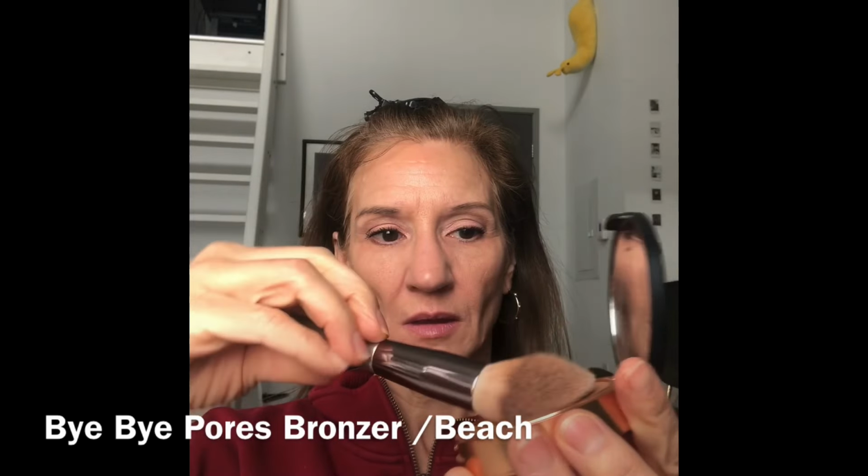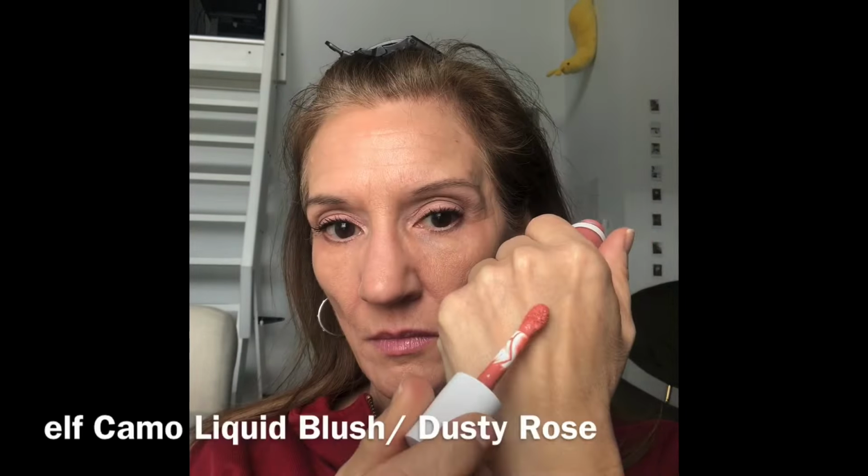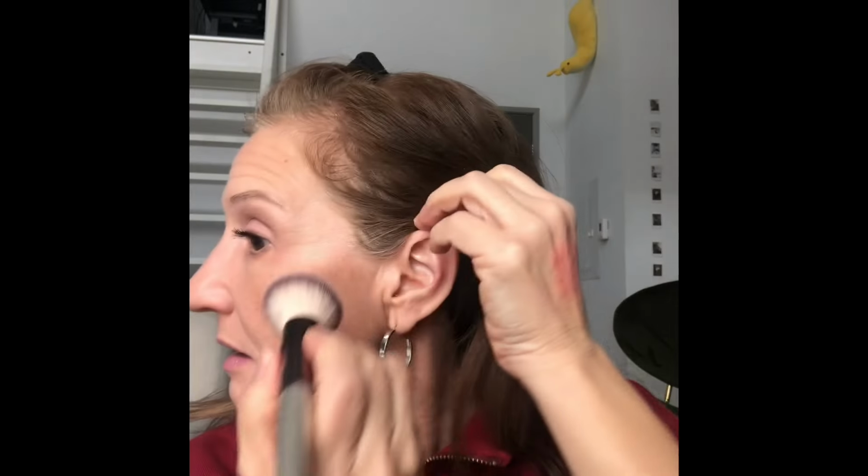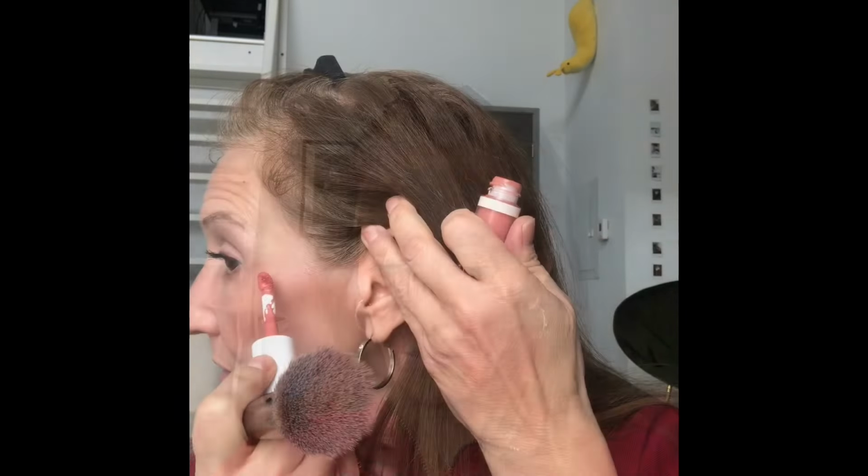I grabbed this beautiful IT Cosmetics Bye Bye Pores bronzer in the shade Beach with a round BS Mall powder brush. Absolutely love this bronzer. It's absolutely beautiful. I picked up the Dusty Rose Camo Liquid Foundation, applied it onto my hand, and then picked it up with a brush and swept it over my face. Added a little bit more for a little more pigment.